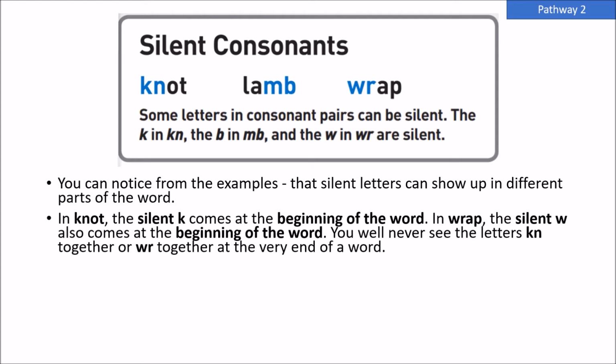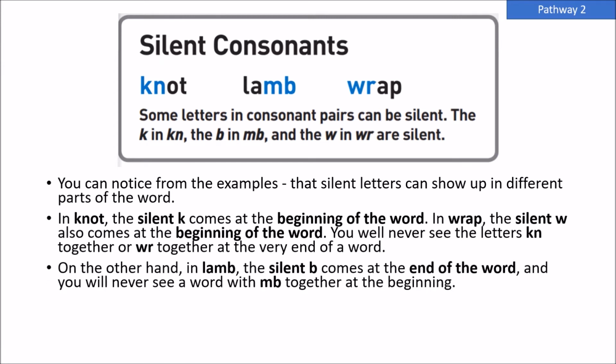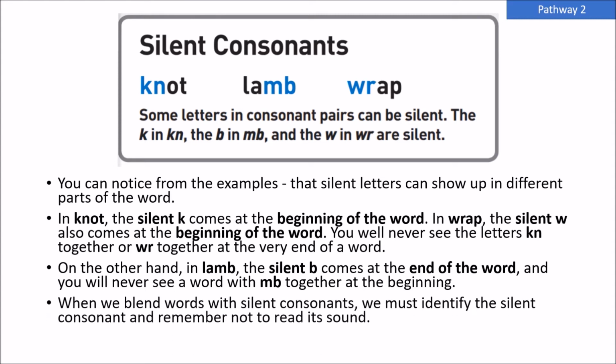You will never see the letters KN together or WR together at the very end of a word. On the other hand, in lamb, the silent B comes at the end of the word, and you will never see a word with MB together at the beginning. When we blend words with silent consonants, we must identify the silent consonant and remember not to read its sound.